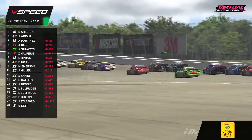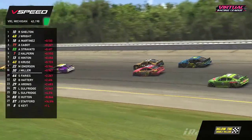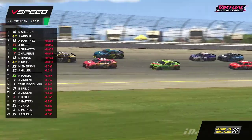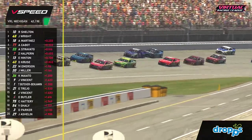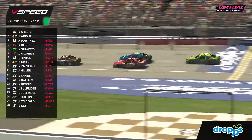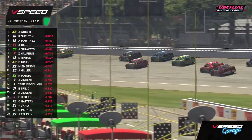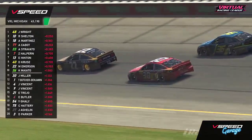The 30 very reminiscent of a specific animated race car. Oh man, that was a close call. That car looks very similar to a Lightning McQueen. Got FCP Euro on the back of that car as well. Probably an owner of a European vehicle.